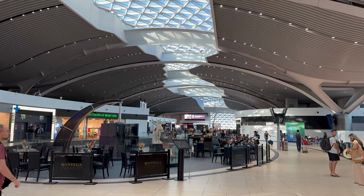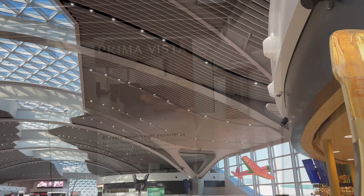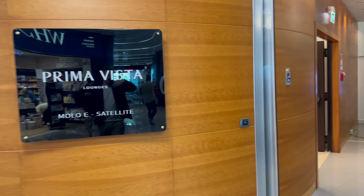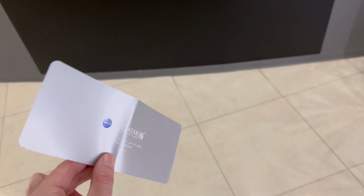As I'm sure you're gathering by now, Rome's Terminal 3 is absolutely stunning. There was certainly a good smattering of lounges around, but as mentioned, I was headed for the Prima Vista on that particular morning, already with my Qatar Airways lounge invite. I do like the fact that they still do that. It's certainly really quite a nice touch.